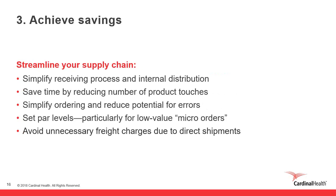Next is simplifying ordering and reducing the number of potential errors. Think of all the time that could be saved, all the paperwork that could be reduced, not to mention the number of invoices produced associated with a more streamlined process.